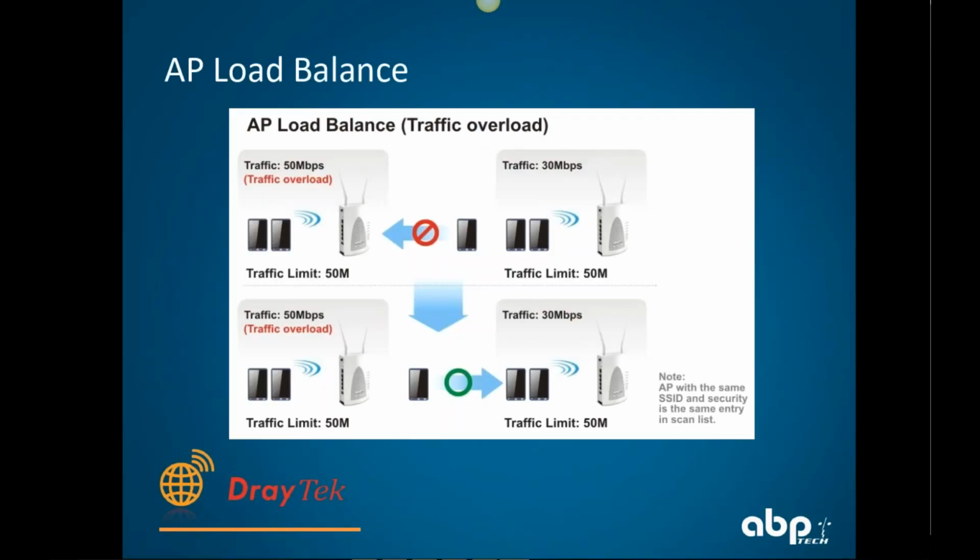As I was talking about load balancing, this feature is available on the APM on DrayTek routers. Quite often what happens is that you have too many stations trying to connect to one of your access points while the others are sitting idle. They either don't have many clients connected or they have clients connected but are hardly utilizing their bandwidth. In such scenarios, AP load balancing can be set up on the access point management feature. You can set up a threshold for the maximum number of clients connected to any given access point, or a maximum upload and download bandwidth limit for each access point.